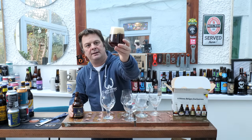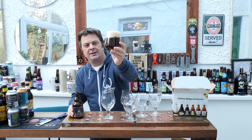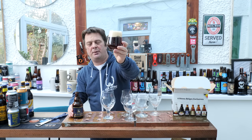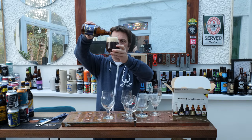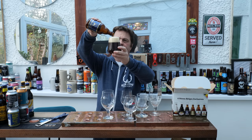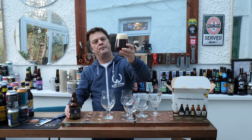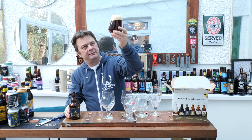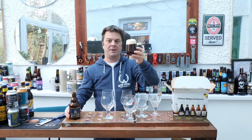So we have a dark mahogany coloured ale with a 2 to 3 finger off-white head. Nice levels of carbonation rolling up the glass. Slight haze in there. Let's get the aroma.